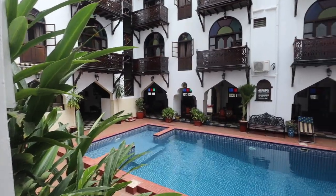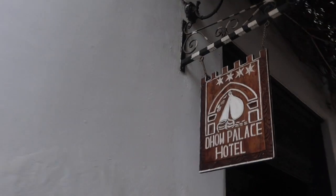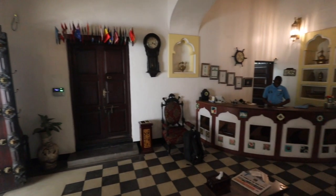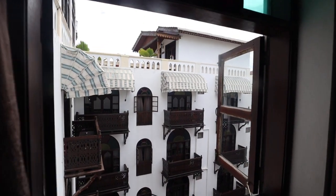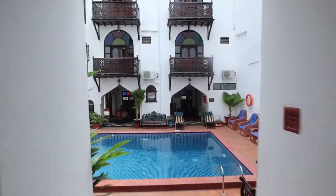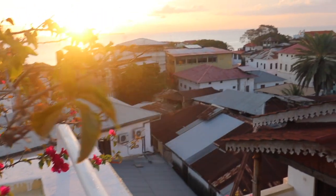Number 15, stay in a historic Arabic-style hotel. There are many beautiful hotels in Stone Town that come with rich interiors and an interesting past. I checked into the Dhow Palace Hotel that was once the family home of a rich merchant whose family owned this building for more than 3 centuries. The building and furniture feel like a living museum, and the building layout gives real Moroccan riad vibes, complete with an open courtyard in the centre and unique water features, and even a rooftop perfect for watching the sunset.